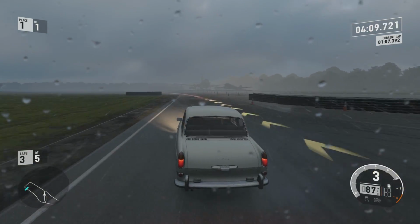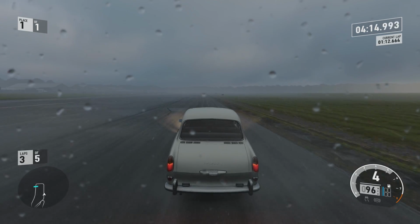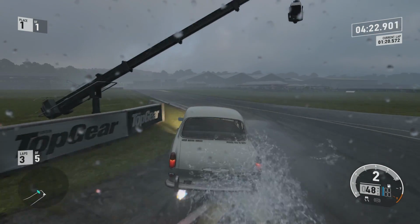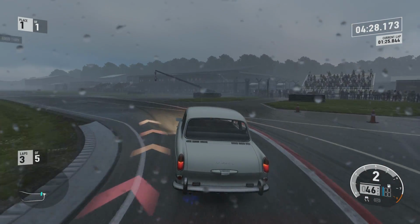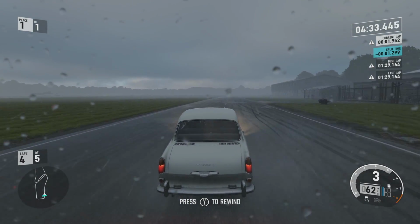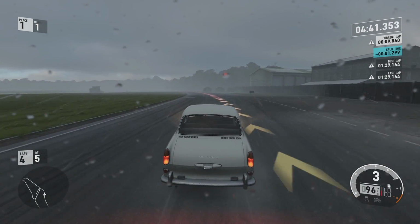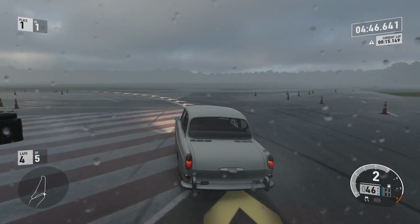A bit of understeer there. That's a big improvement. At the moment 29.164, making us faster than both the Beetle and Karmann Ghia. So this is clearly the superior version of the platform this is based on.